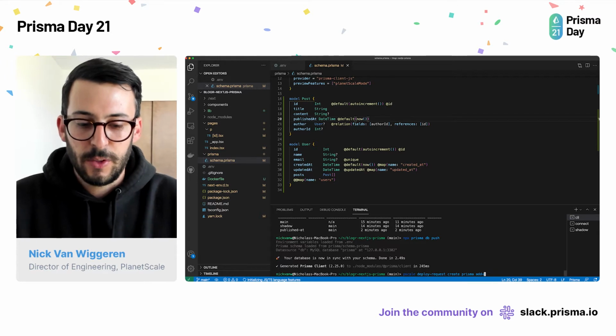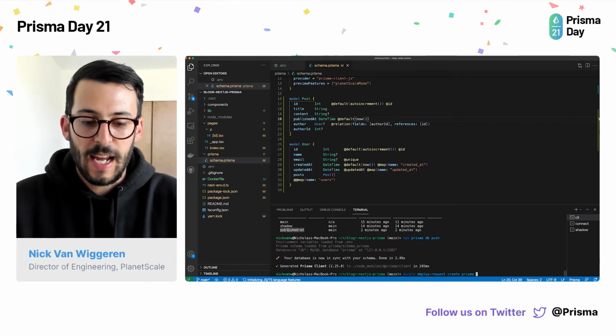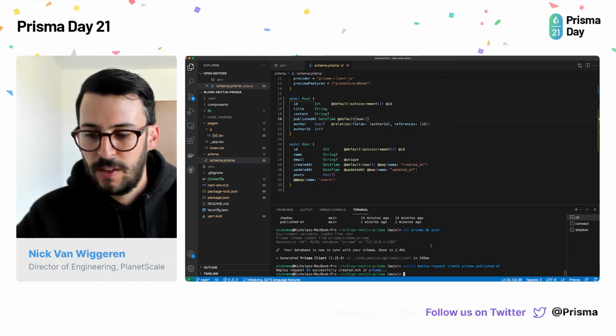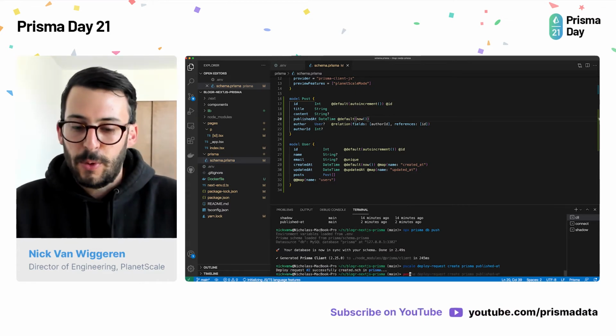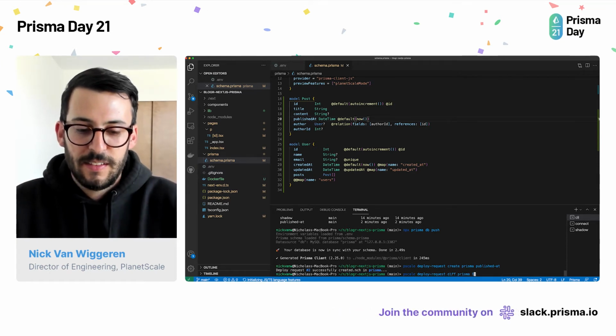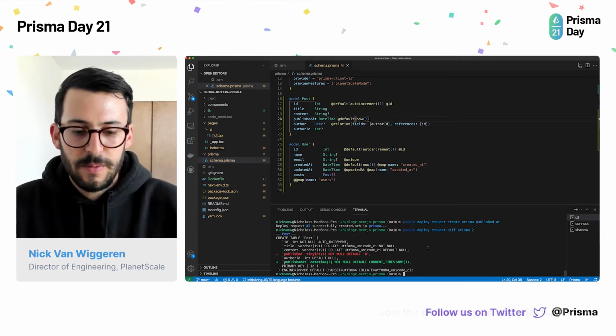Let's go ahead and create a deploy request. So instead of using the add blog branch, we're going to use the published app branch. Let's create that deploy request in PlanetScale, and let's go ahead and get a diff. What do you say? So this is going to be deploy request number 2.